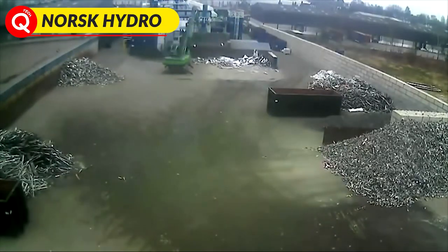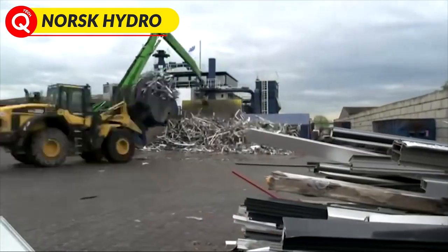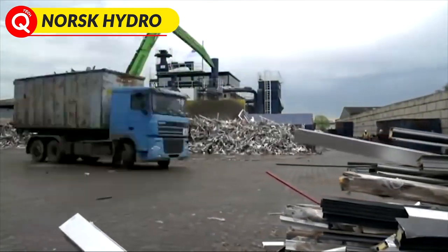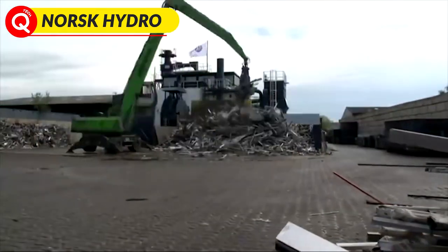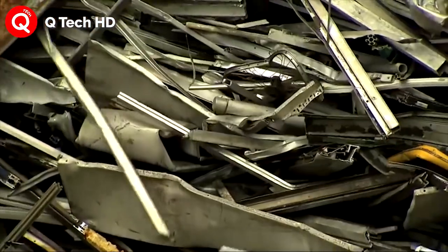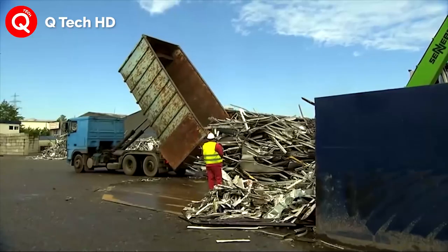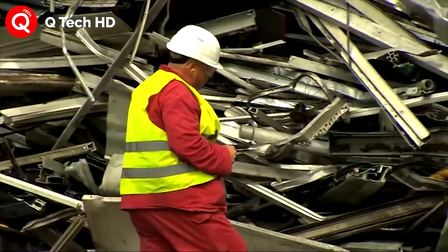The lightweight metal is increasingly used in the automobile and electronics industries, for example, eventually making its way to the scrapyard. The problem is, aluminum is made up of hundreds of different alloys. And these alloys could never be cleanly separated from each other until now.